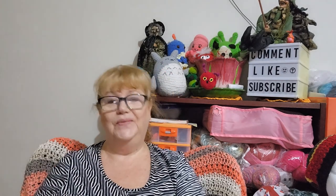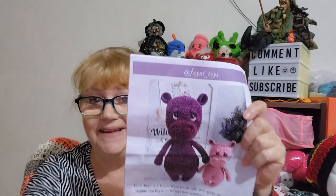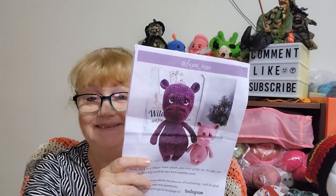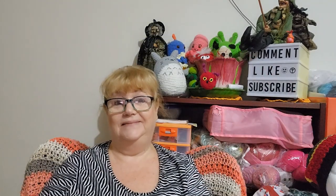Well, there were three patterns. One was a cow, one was a dragon, and one was a hippo. And it is supposed to be my hippo. No, it's not the pattern. It's me. I don't do amigurumi.